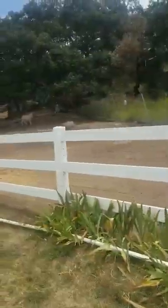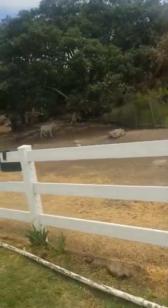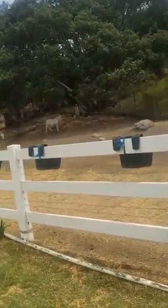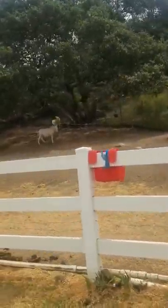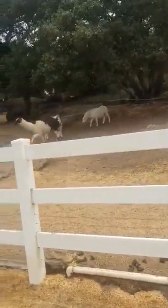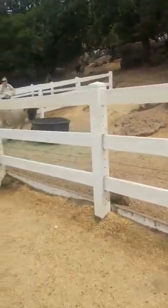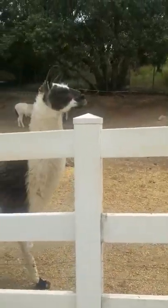All right, so over here we are approaching some llamas. We talked about how there's alpacas and llamas, and how what we saw earlier were not alpacas. This is a llama. This is Barack Obama right here.